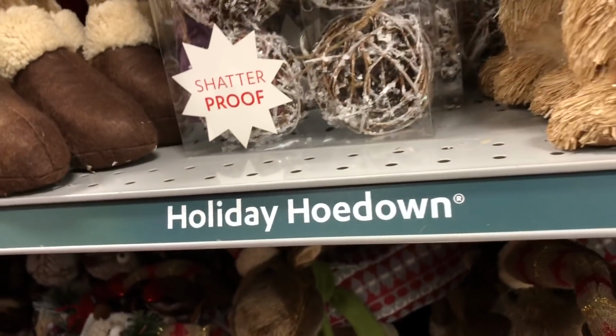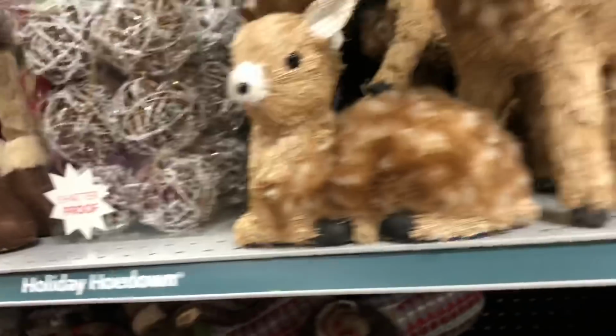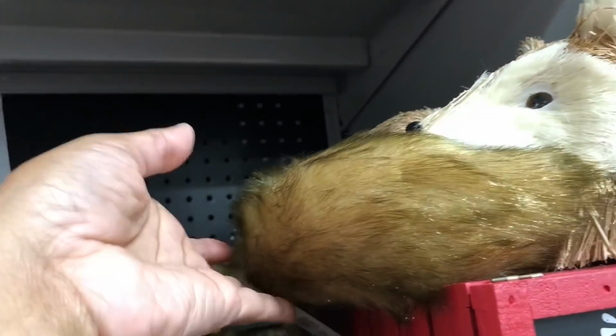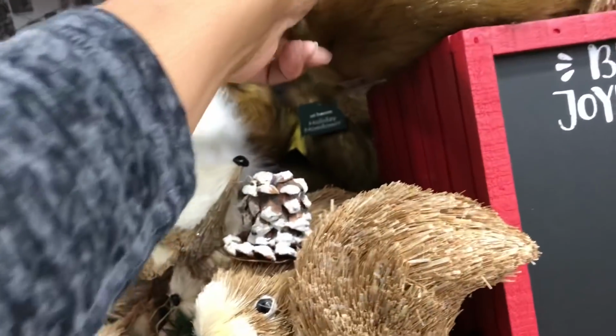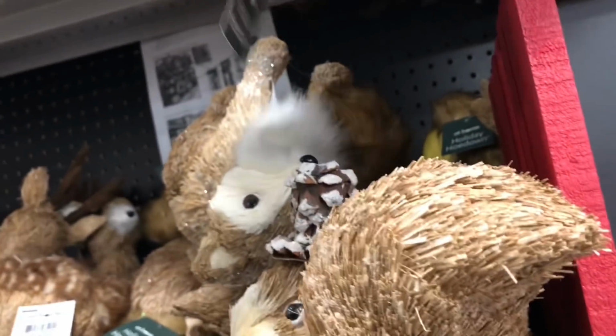A holiday hoedown. What does that mean? I guess all the hoes come. Pa-ding-ching. This is cute, though. But he looks so real. I feel like he's going to bite me. Little cute little fox. And he is $12.99 also, I think. Let's see. Yeah, $14.99 a little fox.